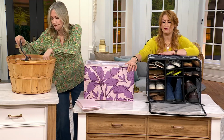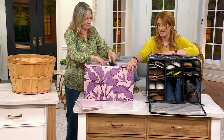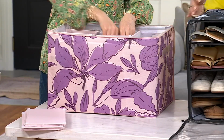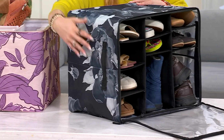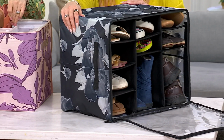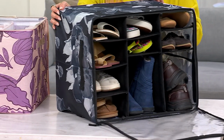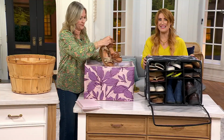So this is your blush floral, but how many left in these, Chance? Fewer than 100 in the blush floral. Oh, now it's 6 dozen remaining here. Oh, wow. Here is your black floral right here. Handles on the side too, by the way. 750 remain in the black floral. It's V58071. The price of $26.98 for all this customizable organization goes away at the end of the day.